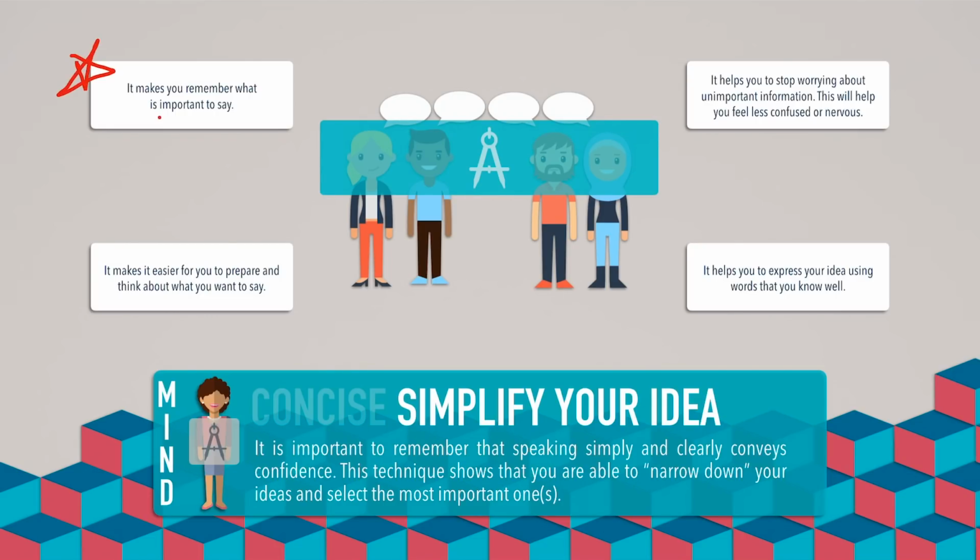It helps you to focus on your main idea. It also helps you to stop worrying about unimportant information. This will help you feel less confused or nervous. You see, a lot of times when you're preparing to say something, there are so many things that are going through your mind, and you want to say all of the things that are in your mind. You want to say every piece of information.